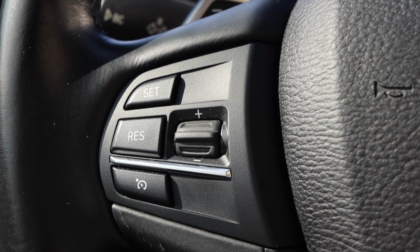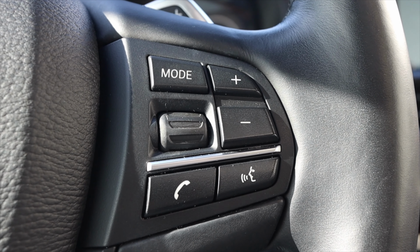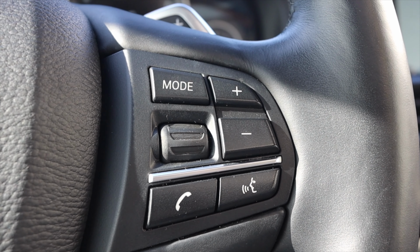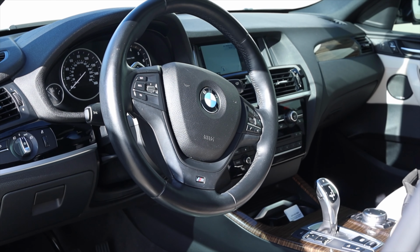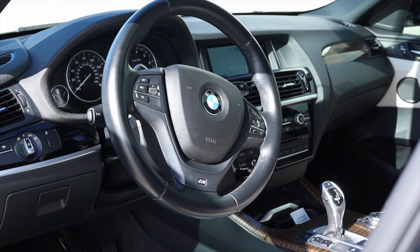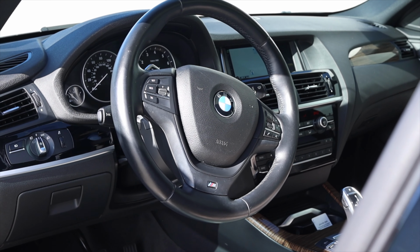On the steering wheel, I do have my cruise control settings on the left, and then my volume, voice activation mode, stuff like that on the right. The steering wheel does have the M logo, which is normally associated with performance. This isn't even an X4M. What it's actually because of is the M package steering wheel. It's something you could spec. I don't know why you would.